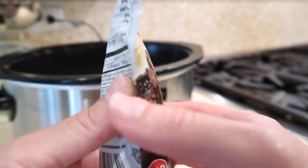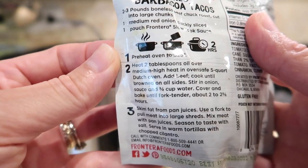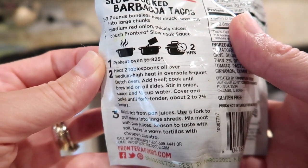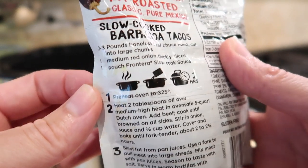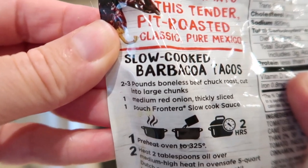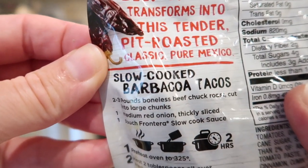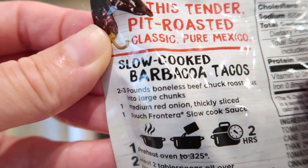So I love these Frontera sauces, but I've never tried this one. This is for barbacoa tacos, and the directions are for the stovetop with a Dutch oven, but I'm going to experiment and try it in my slow cooker. All I need is 2 to 3 pounds of boneless beef chuck roast cut into large chunks. I skipped that step and did it whole.